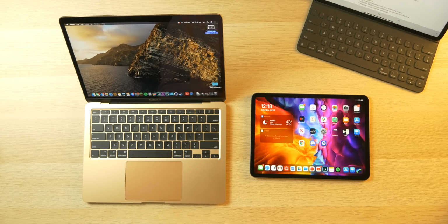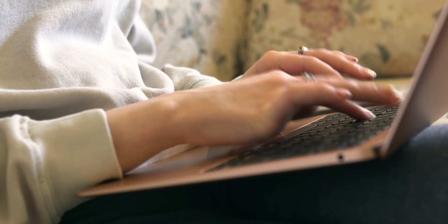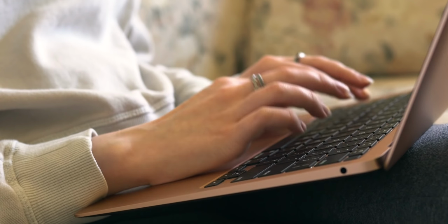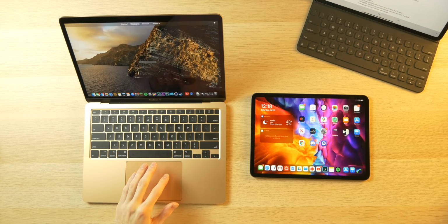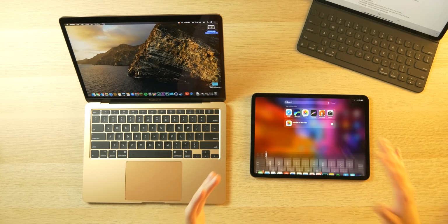Next up, let's talk about built-in inputs here. And these being very different devices, of course, they're going to have differing inputs. The MacBook Air, for one, has a built-in keyboard, which is brand new, by the way. It is sort of like, if not identical to, the keyboard found in the 16-inch MacBook Pro. They got rid of the butterfly switches and instead opted for a hybrid, like scissor and butterfly mechanism. This device also has a built-in multi-touch trackpad, which allows a fine point of input, whereas the iPad Pro, of course, by itself comes with nothing, and obviously you get a virtual keyboard.